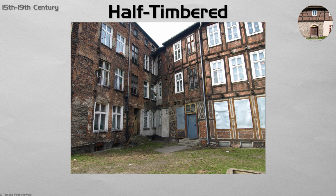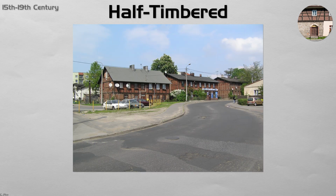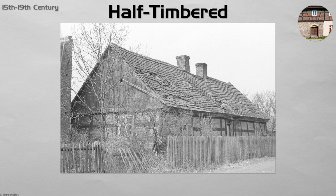Half-timbered. In the western and northern regions of Poland, like Silesia and Pomerania, the German cultural influence is visible in this distinctive style. Known in Polish as mur pruski, or Prussian wall, its aesthetic comes from an exposed timber frame of dark wood. The spaces between the structural beams are filled with brick or a wattle and daub mixture, creating a striking geometric pattern on the facade. This building technique was both durable and decorative, a common sight in both villages and cities in these regions.